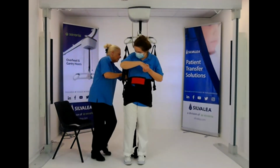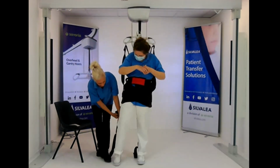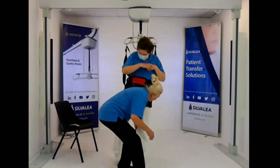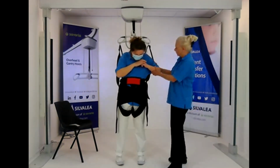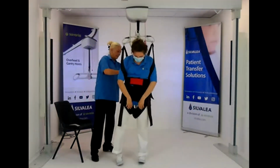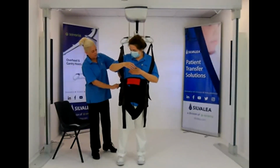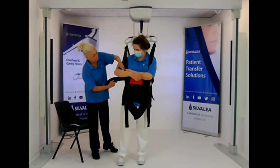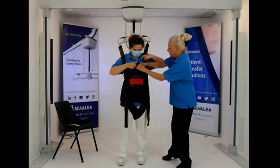Then we have the groin straps that come through. Back to your front clip there. And your arms go through the hoist straps there. And then the last patch is to prevent the straps falling off the shoulders. So that goes over. You got that one? You can see it's a monster.